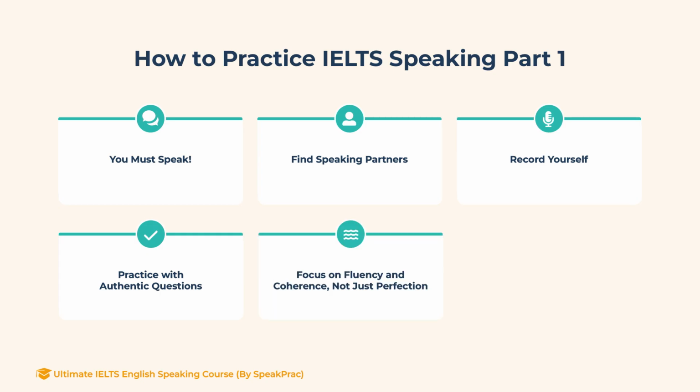Focus on fluency and coherence as well, not just perfection. In part 1, the goal is clear. You want smooth and natural sounding communication. So don't get overly bogged down trying to make sure you cram in super complex vocab or grammar structures, because they can just make you stumble. You also want to be able to speak fluidly and naturally.